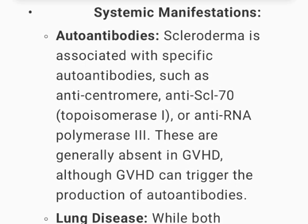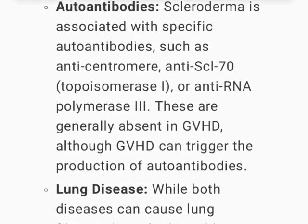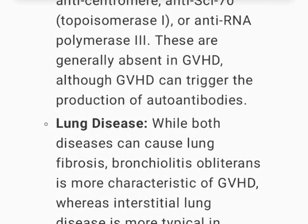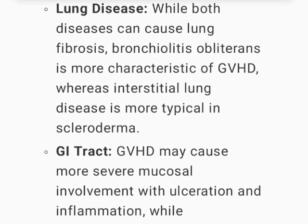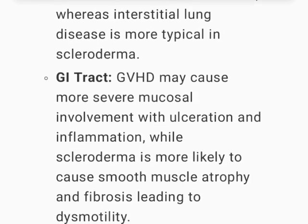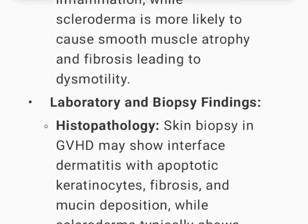Systemic manifestations. Autoantibodies. Scleroderma is associated with specific autoantibodies, such as anti-centromere, anti-SCL70, topoisomerase 1, or anti-RNA polymerase 3. These are generally absent in GVHD, although GVHD can trigger the production of autoantibodies. Lung disease. While both diseases can cause lung fibrosis, bronchiolitis obliterans is more characteristic of GVHD, whereas interstitial lung disease is more typical in scleroderma. GI tract. GVHD may cause more severe mucosal involvement with ulceration and inflammation, while scleroderma is more likely to cause smooth muscle atrophy and fibrosis leading to dysmotility.